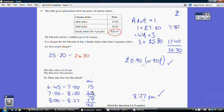So how many minutes have I now been watching the film for? That's 15 and 60, which is 75. So 75 minutes by the time it gets to 8 o'clock. Now, the film lasts for 102 minutes. So 102 take away 75 means there's another 27 minutes to go from 8 o'clock. So the film finishes at 8:27 p.m. Now, lots and lots of different ways of doing that. You do it however you see fit, but make sure you get 8:27 p.m.